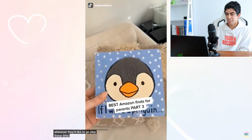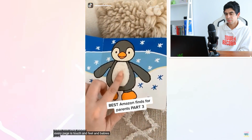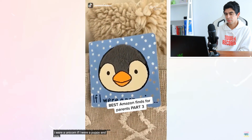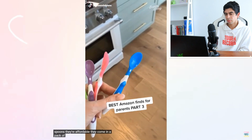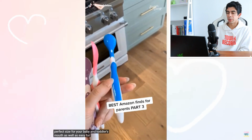Oh, I love that. These little baby books. Every page is touch and feel, and babies and toddlers love them. They also have If I Were a Unicorn, If I Were a Puppy, and lots of others. These Bunchkin baby spoons, they're affordable. They come in a pack of 6, and I find they're the perfect size for your baby and toddler's mouth, as well as easy for them to grip.